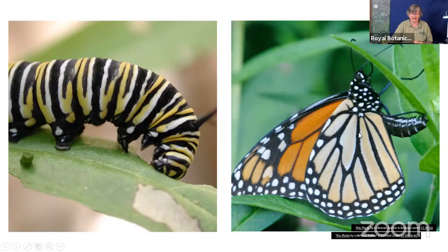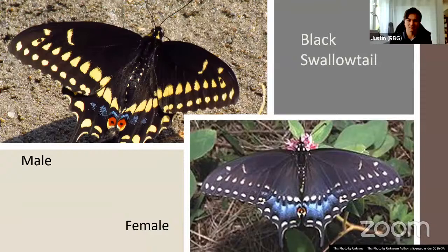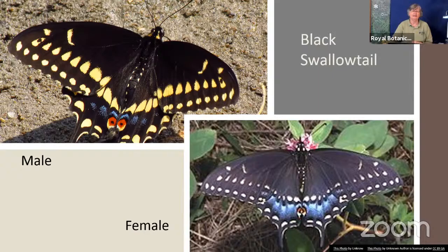Okay, and I showed you how to tell a monarch apart with that little dot. Some butterflies are very different. So here's a black swallowtail, and here's a male on this side. Here's a female on this side. So a boy and a girl, and you can see the colors are very different.